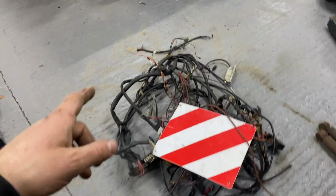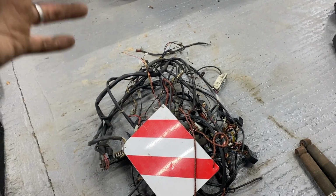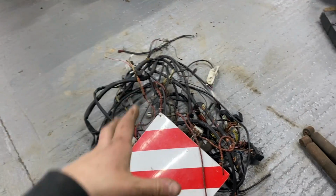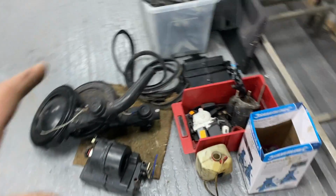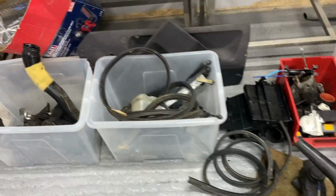We've got the loom down here, which we obviously need to go through, and then whatever we decide engine-wise, we need to work out the integration of the two. We've got boxes of odds and sods down here, which, I'm being honest, we're not going to need the majority of, although we're not going to throw any of it away yet.